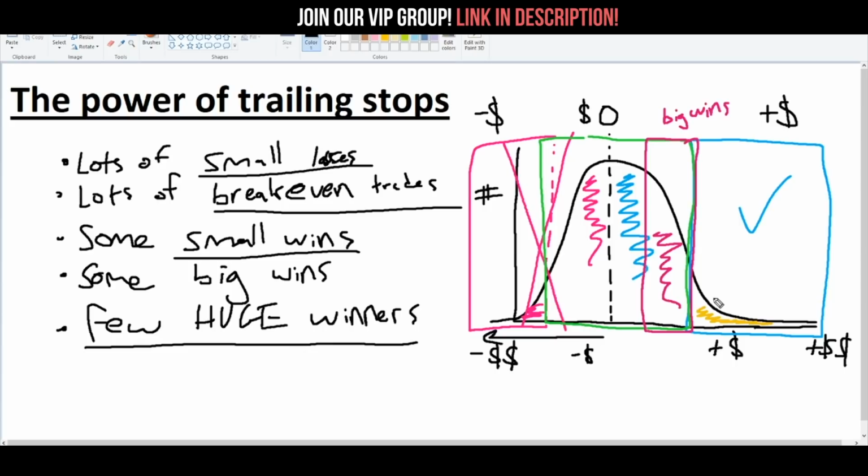And the reason I love this, the reason I love trailing stops, is because it basically allows us to use this portion of this distribution and remove the large losses. It allows us to capitalize on small losses, small wins, big wins, and huge wins, okay? This is why I love trailing stops. This is why I'm a big fan of using them in my trading. And this is why the reality is it's not necessarily mentally pleasing to use trailing stops because you're taking small losses all the time. A lot of your trades become break-even trades, which is no fun.